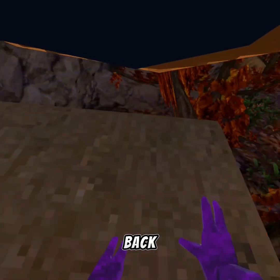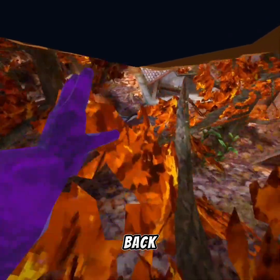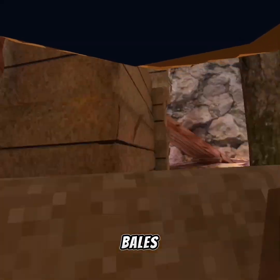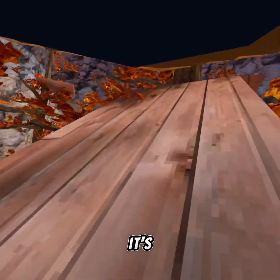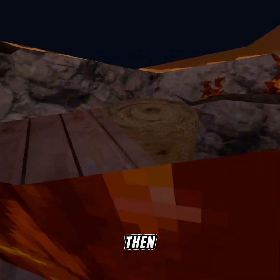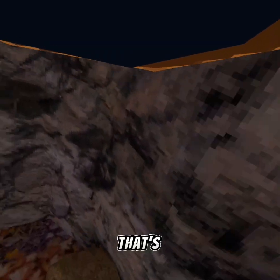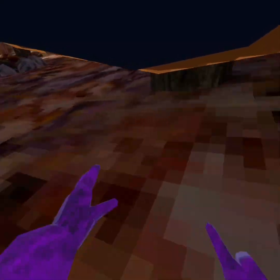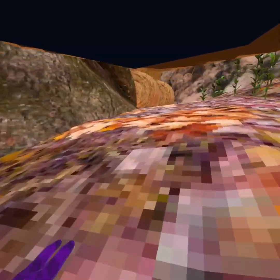The corn maze is back, or like the hay, whatever this is, the hay is back. And over here there's just a bunch of hay bales, which I like. I think it's pretty cool. It's a lot easier to get up here now because you can just scale up those. And then over here, there's this huge stack of hay bales. That's good if you want to go wall run this. So that's pretty much all the new stuff in the brand new update.